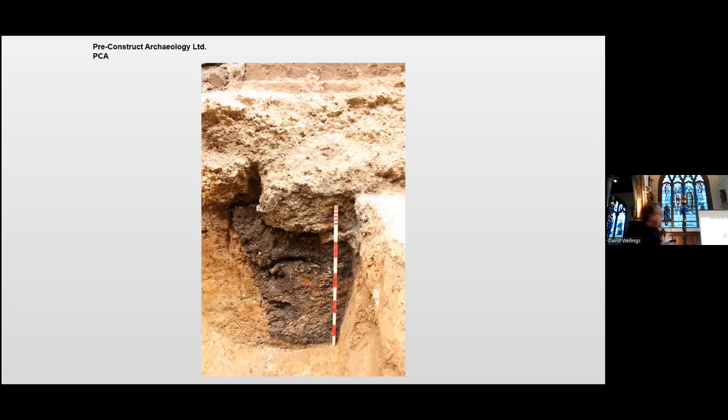Again, in terms of finds, we're still waiting for the assessment, so it'll be interesting to see what this particular feature contains.